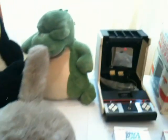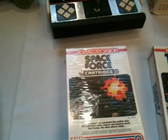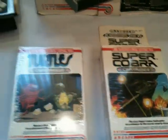See right here, guys, this is the Adventure Vision system from 1982, and these were the games that came out with it. If you've seen some of the stuff on YouTube, this is like one of the most rarest consoles you could get. If you see how the graphics look right there, these are like one of the best games to get, especially playing Super Cobra on this was awesome.